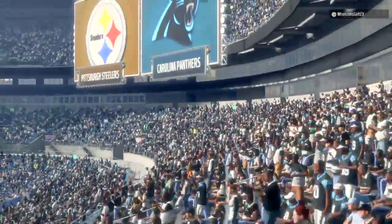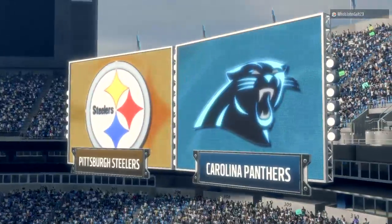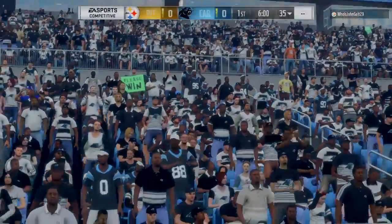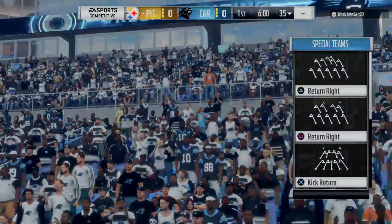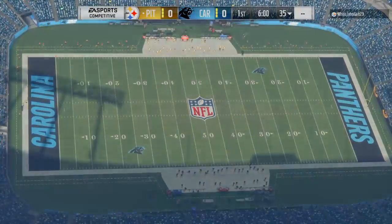Two quarterbacks will be on the field today trying to push their team to victory. It's Roethlisberger's Steelers going up against Newton's Panthers. And we welcome all of our viewers inside a place that the folks around here like to call the Vault. And that's Bank of America Stadium in Uptown Charlotte.